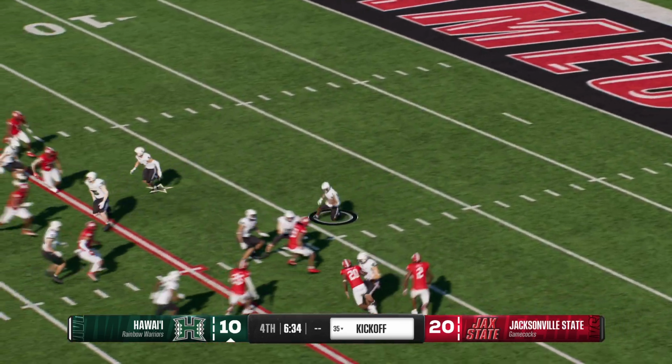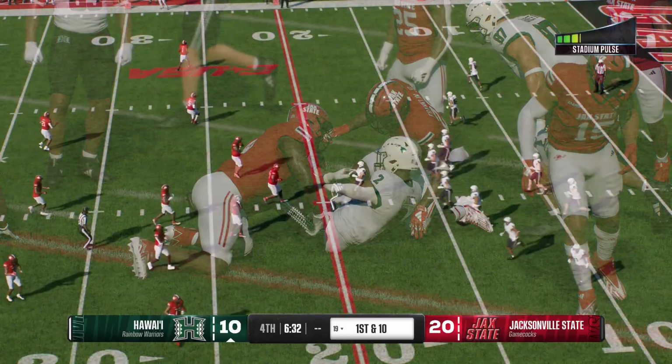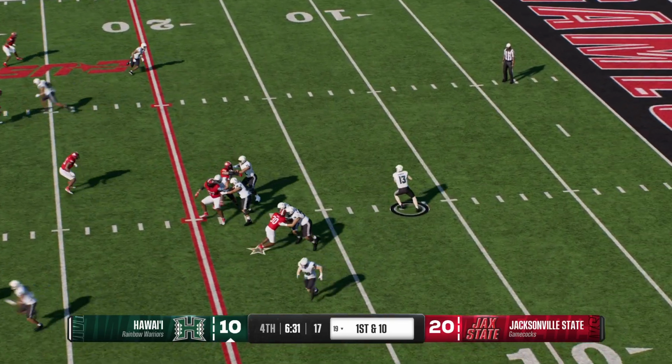Here he comes from inside his own 5. Really disciplined job by the coverage unit to get down there and make the stop at the 19. Hawaii has it back as they send the offense onto the field. They're going to have to be more aggressive in this drive.